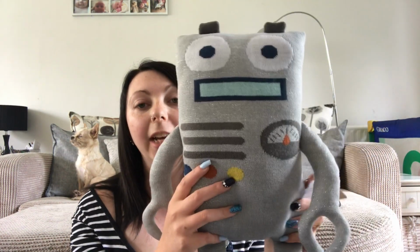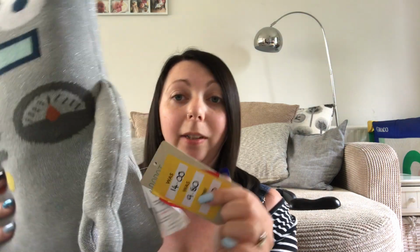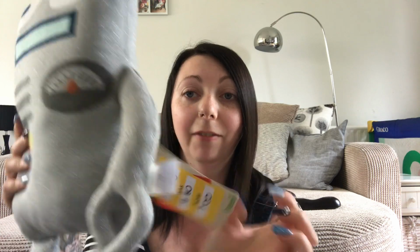Jackson picked up a pillow which is upstairs actually on his bed, but then we saw this one for JJ. JJ absolutely loves and adores cuddly toys, any kind of cuddly toy, cushion, anything. His bed is full of them. So I spotted this robot and it was £14 down to £9.80, then down to £7. So I picked that up to go on his bed to join the millions of other friends that he has. He has them all special placed on his bed, so he does like them.